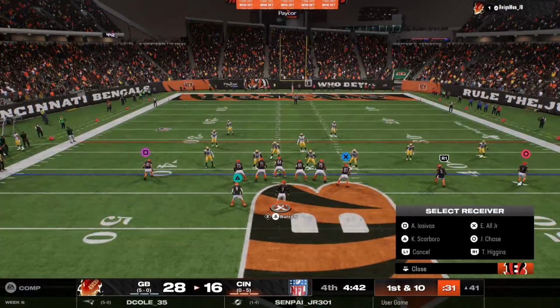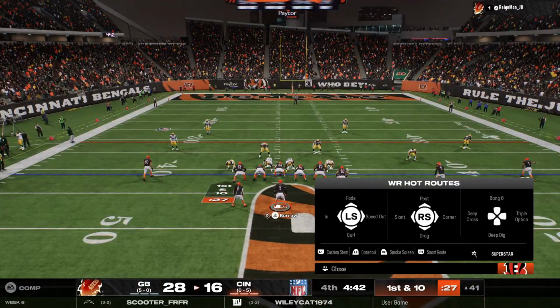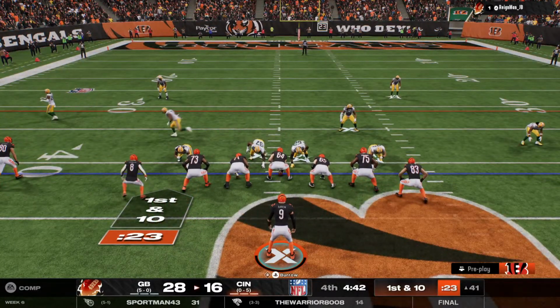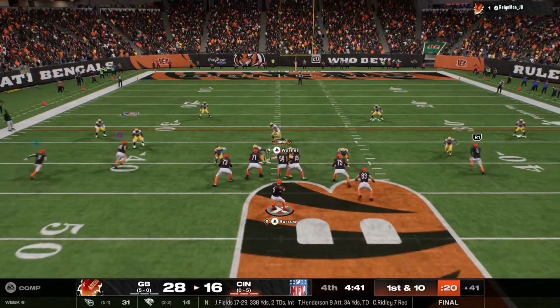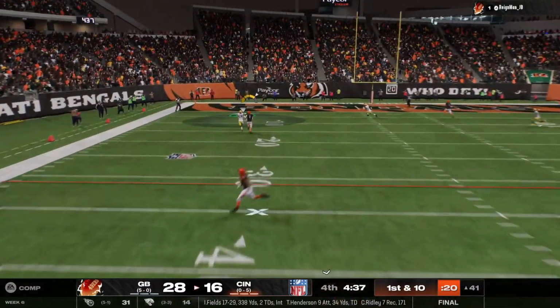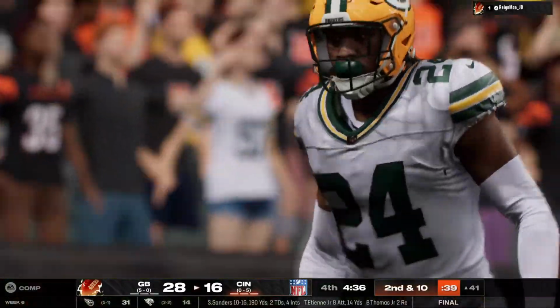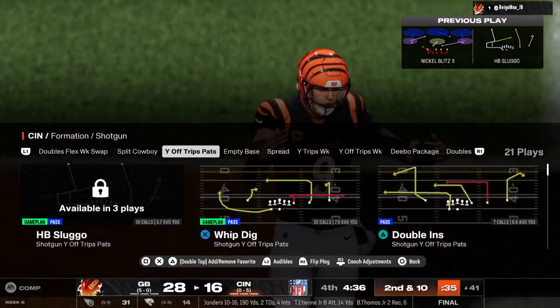Ready? Get set. 41-yard line. Working out of the gun, Burrow. Going up top. Oh, a lot of chances on that one. It was bouncing around, but it falls incomplete.